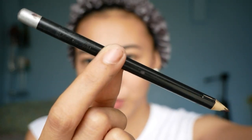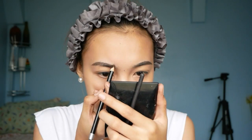Now let's have our key light done. This time I'm using brown. The name has faded, but this is from Color Me, and this is what I'm gonna be using now for my eyebrows.